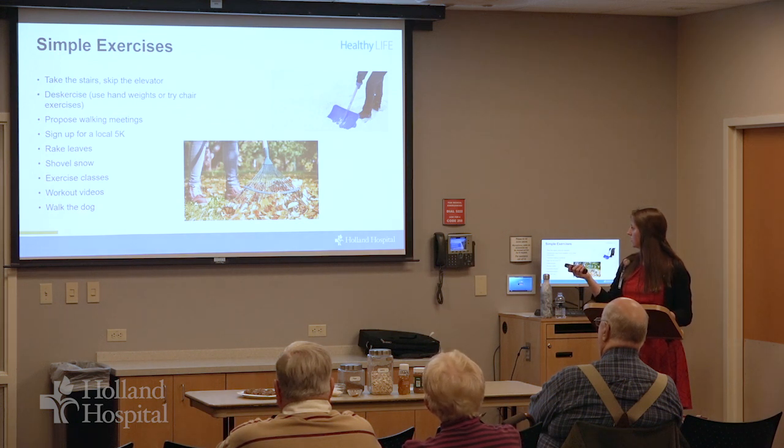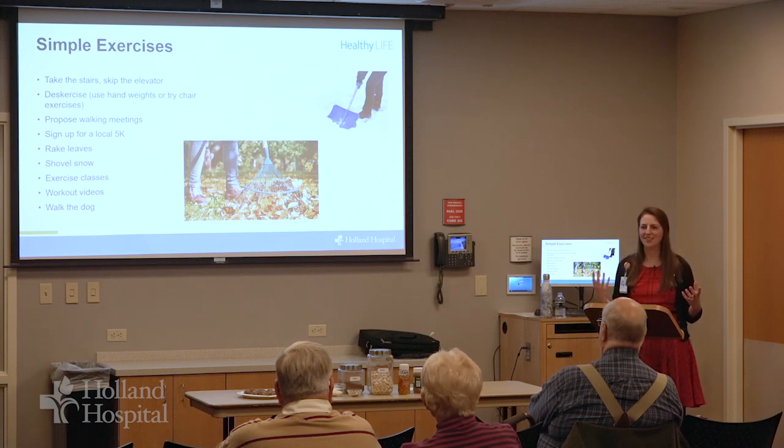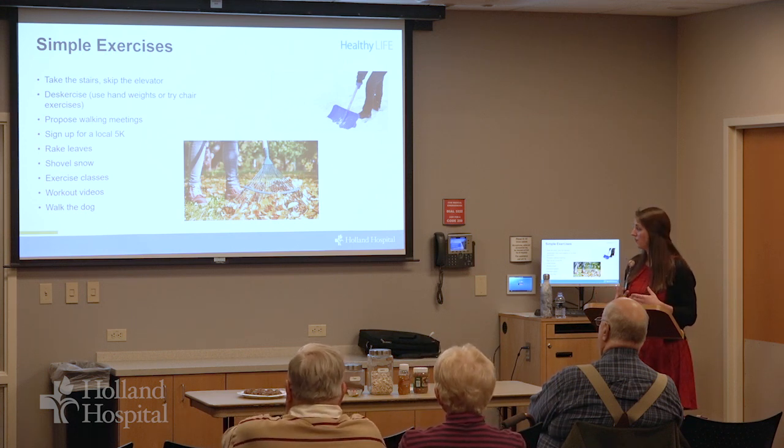These are just some simple exercises if you're ever trying to find ways to get active. One is to simply take the stairs. So skip the elevator. I know it might sound like such a basic thing, but it really can help us to get in our steps for the day and just stay active.